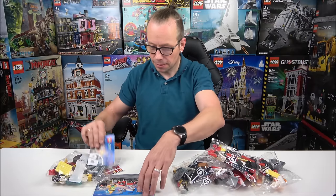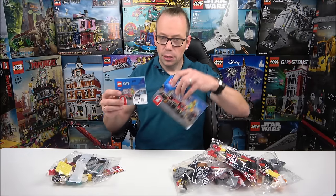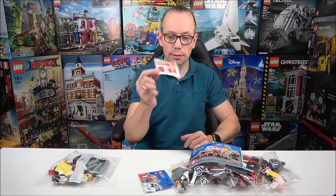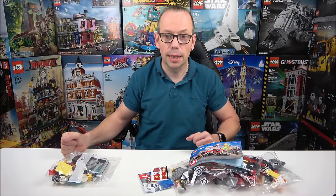Numbered bags, 1, 2, 3, 4, 5, numbered bags, 2 instruction books, and a small sticker sheet. And I think let's start. Have fun.